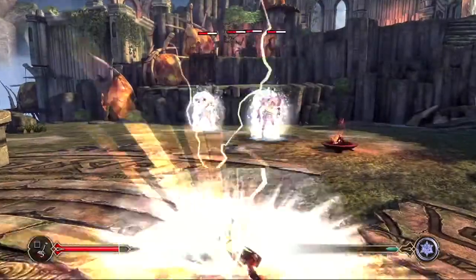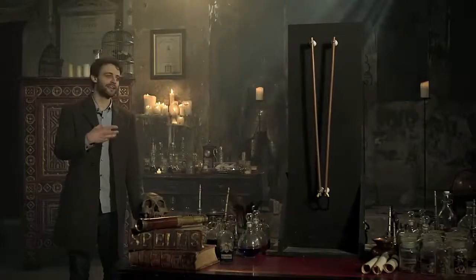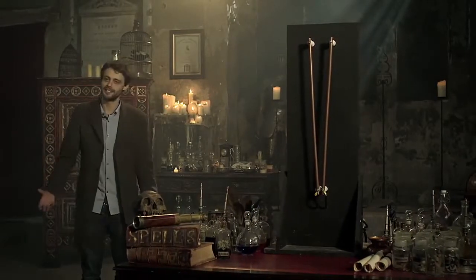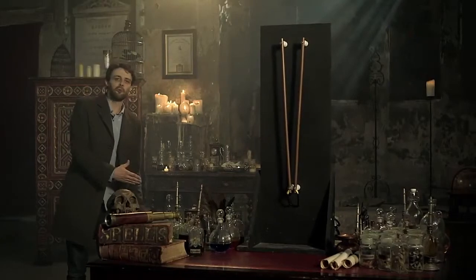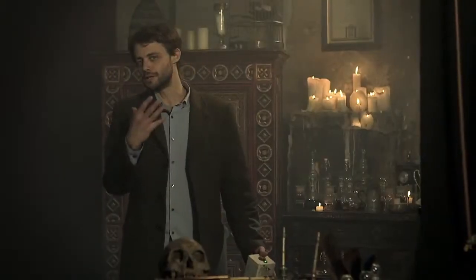Lightning is one of the six main spells in Sorcery, but what is lightning in real life? Well, it's basically loads and loads of electricity passing through the air. And you know about electricity, you've got it in your home, it passes through the wires in your home, but you'll never see electricity jumping from one wire to another wire in your house. And the reason you don't see that is because air is a really bad conductor of electricity.